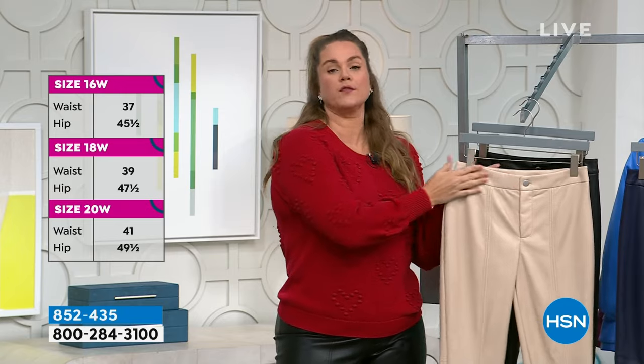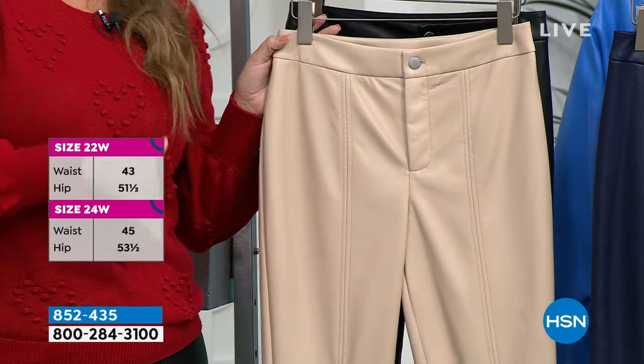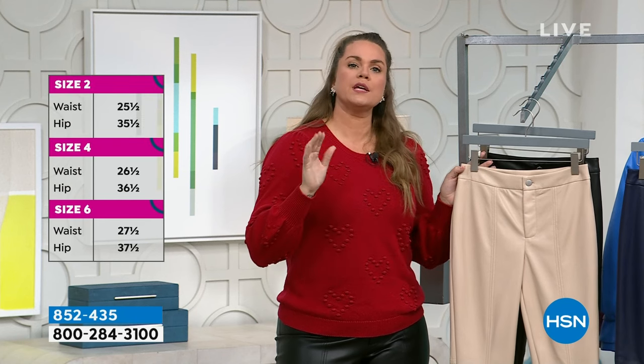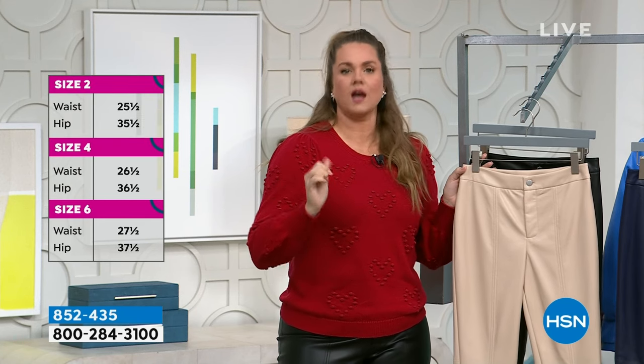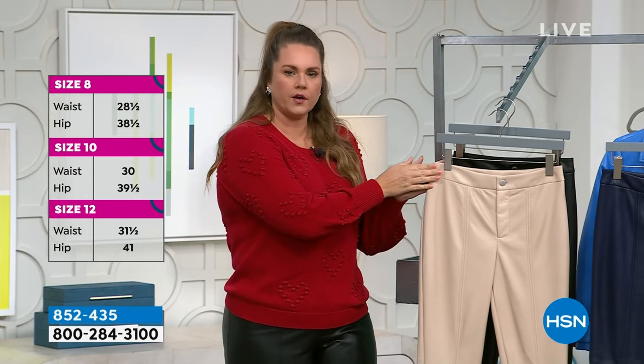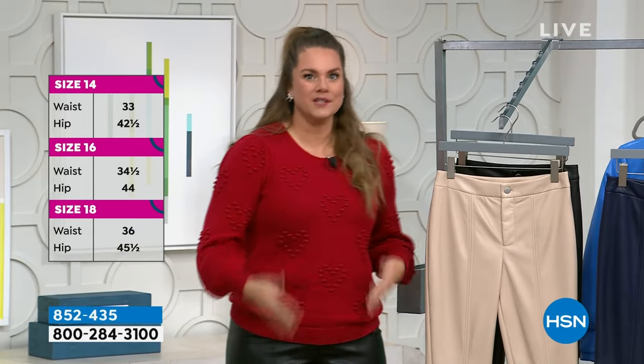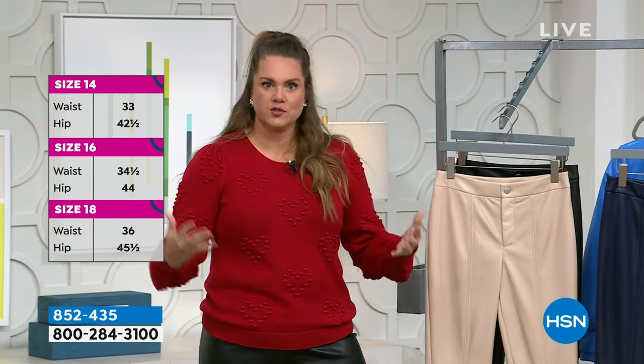Yes, they have a fixed waistband. So I am a size 14 and I am in the size 14. If you're teetering in between sizes, I would say go up a size, just so that you're comfortable in your waist, but you are very true. I can move around in these and I'm still so comfortable.